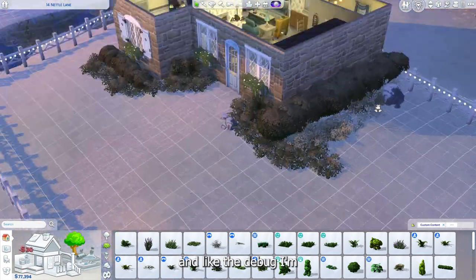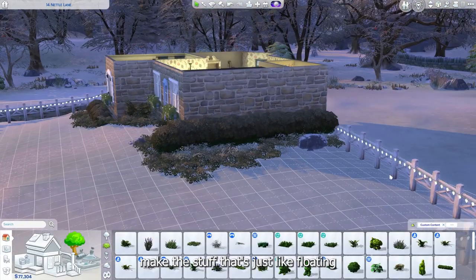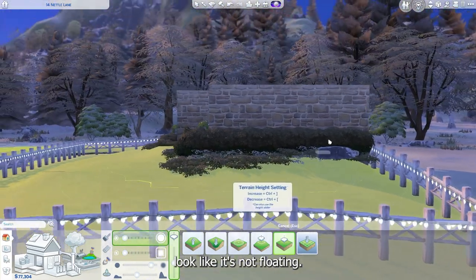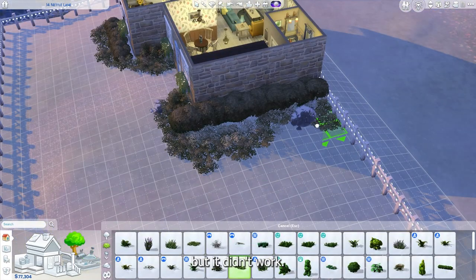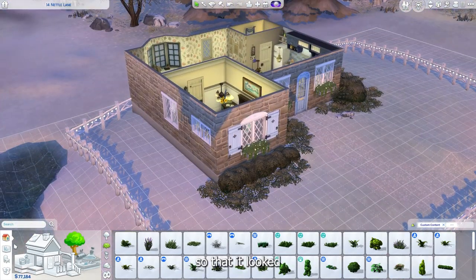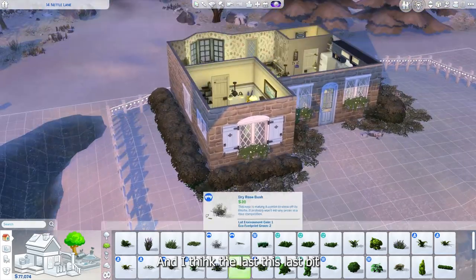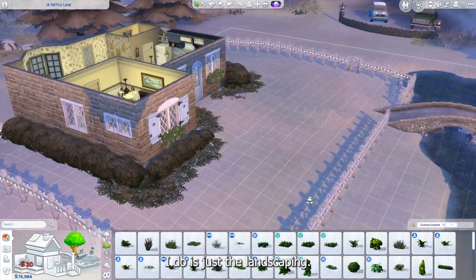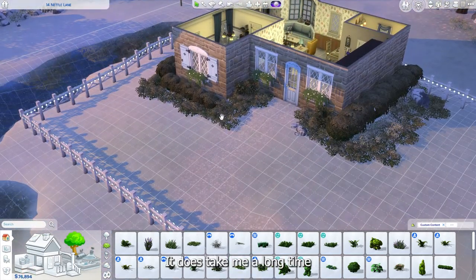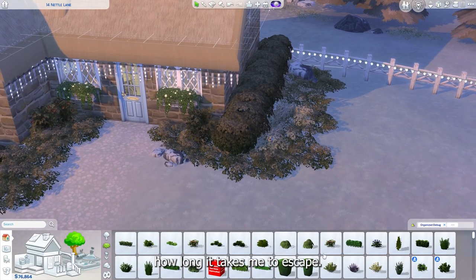As far as the plants and the debug, I'm just adding in a bunch, because that way the ones on the lower level make the stuff that's floating look like it's not floating. I did try to flatten it out, but it didn't work. So I just added a bunch of landscaping around so that it looked covered and flat. I think this last bit is just the landscaping. It does take me a long time to landscape it. Once again, it's embarrassing how long it takes me.